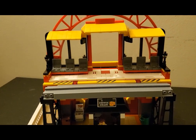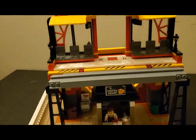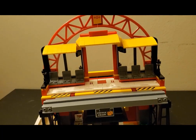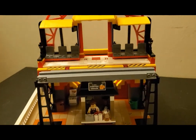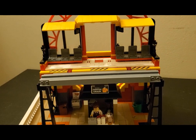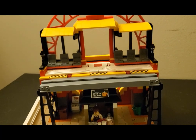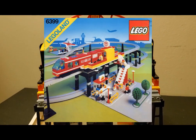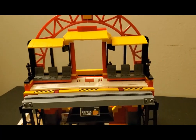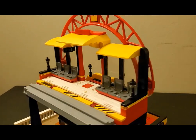This is everything I've already had, and that's why it's primarily red and yellow with some black accent here. But it worked out really good. Part of my reasoning for doing it this way, with these colors, is I wanted to create a bit of an homage to the set that I never had as a kid, and that inspires me to have a monorail in my city. The famous airport shuttle set 6399 that I'm sure many AFOLs did not have as a kid but regret, and it's why they wish that LEGO would do monorail stuff now. So this station is my homage to that, and I hope you like it.